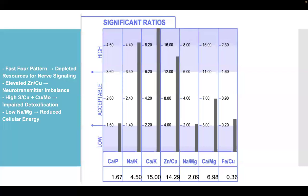So this constellation of mineral imbalances can explain why her vagus nerve, that master regulator of rest and digest, isn't working properly despite her best effort. So her body just lacks some of the fundamental resources needed for proper nervous system function. And the imbalanced detox pathways, in light of the mold exposure, are further stressing an already compromised system.